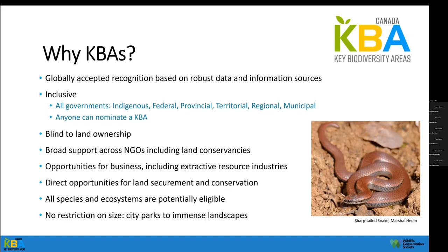The main value is as a globally recognized, scientifically robust recognition that the site meets standardized criteria and thresholds for conservation importance. They go beyond species or ecosystems at risk. They go beyond the charismatic megaflora and megafauna that capture so much of our focus and conservation dollars. From moss to moose, KBAs are sites of disproportionate importance to the persistence of all national and global biodiversity.